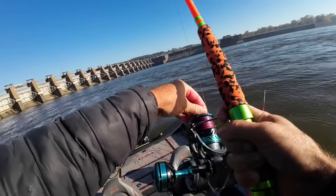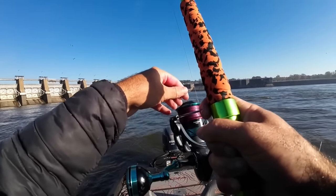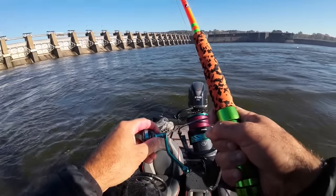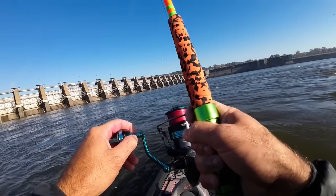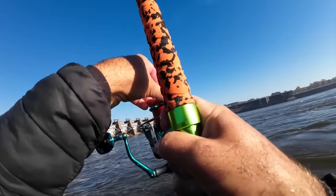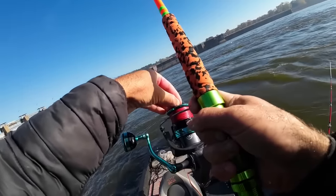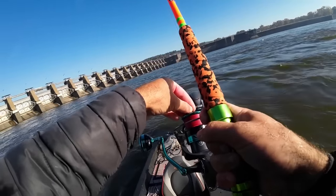He's a long ways out there too. Oh my gosh, please don't break, reel. There we go, there he goes. I've still got the drag pretty tight. Oh my God, this is bad. This is bad, he's using the current and I can't go get him. I thought the current was going to help me, but it's actually really hurting me.